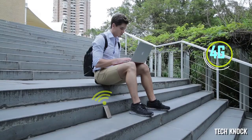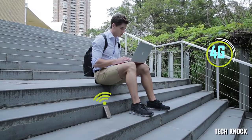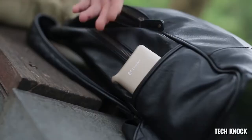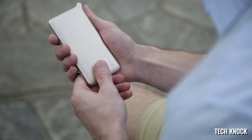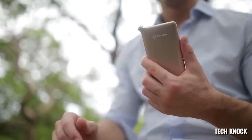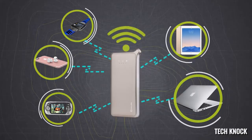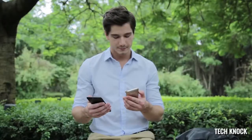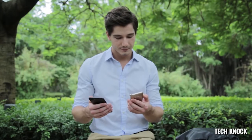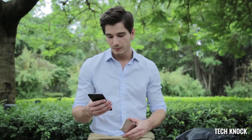GlocalMe U2 works as a modem, getting 3G and 4G signals from its innovative cloud SIM technology, and as a Wi-Fi router, being able to connect up to 5 Wi-Fi-enabled devices to it, providing a stable connection and allowing you to use the internet as you like. From browsing the web or streaming music and videos, to making phone calls through apps like FaceTime, Viber, and Skype.